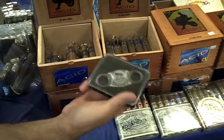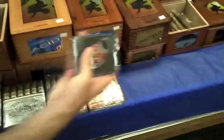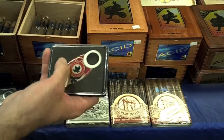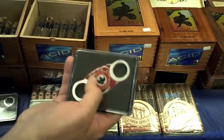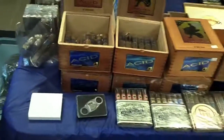This is the Drew Estate cutter, been around for a couple of years now. This is the new Hoya one. We actually used to have another Hoya cutter, which was basically the background was a tobacco leaf Colorado Maduro with the red Hoya logo in the middle. And I think that covers everything that's on there.